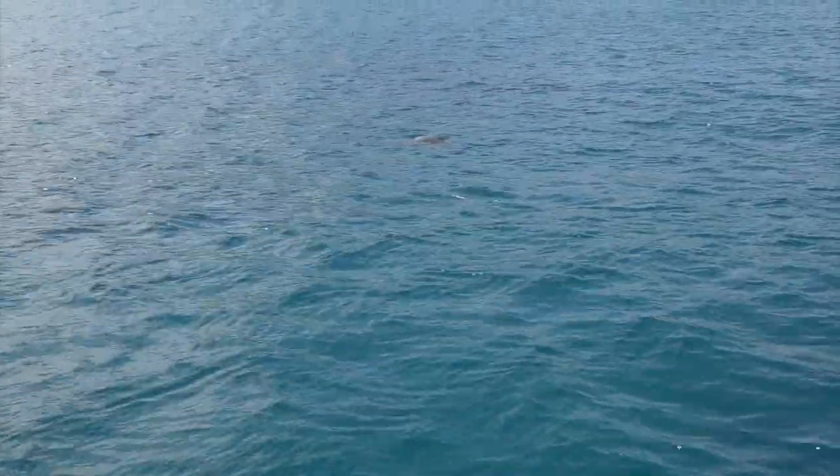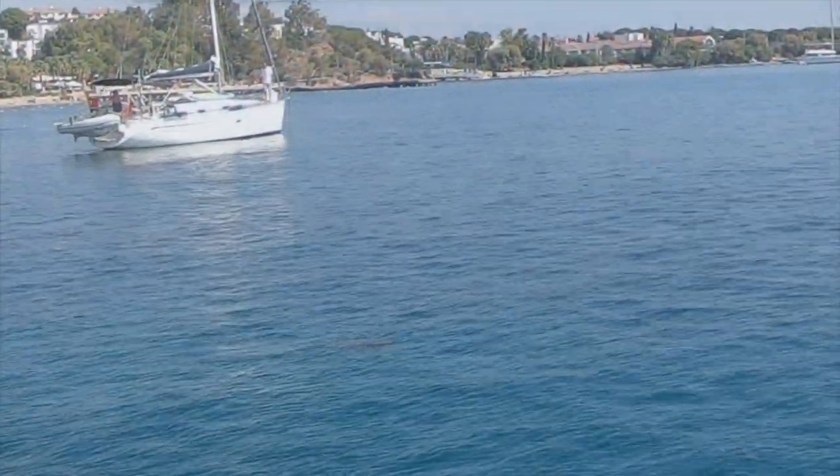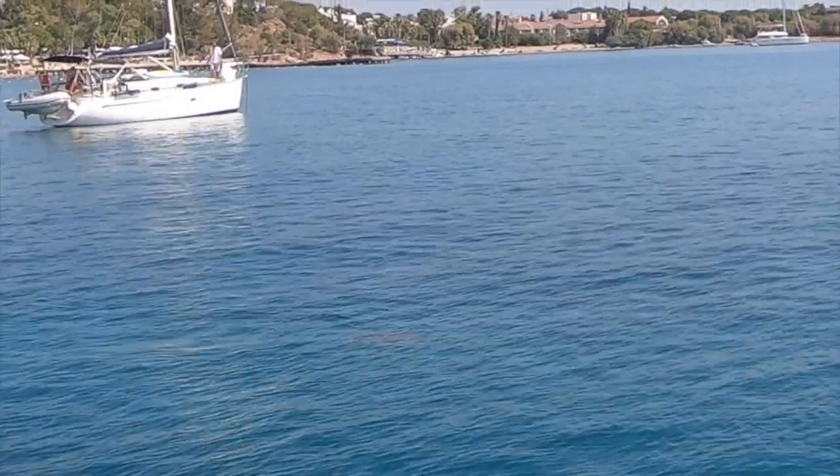Before we'd finished anchoring, a turtle stuck his head up, maybe 10 feet from the boat, 3 metres, and he continued to keep popping up while we were staying at Datcha.